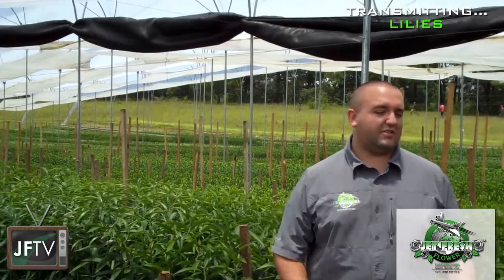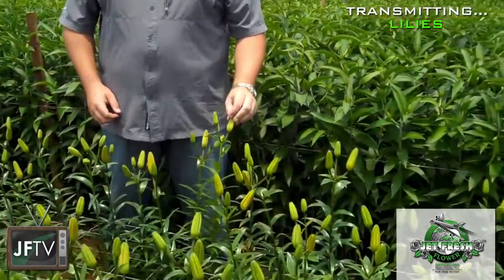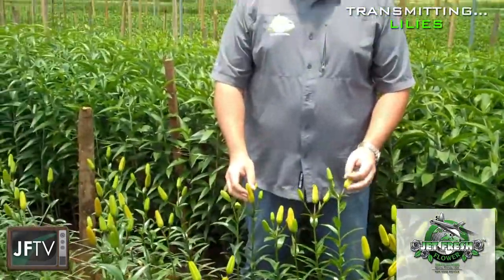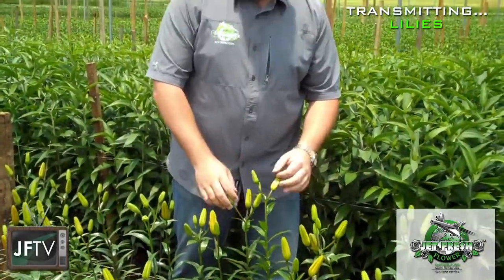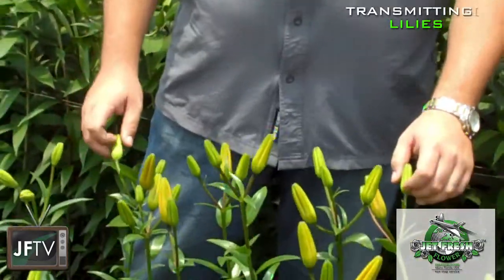Hi everybody, Rob from Jetfresh here in Guatemala, and we are at our Lily and Snapdragon farm, also gladiolas. What we have in front of us here are some very beautiful Asiatic lilies. This one looks to be probably Brunello. You can see they're just starting to grow here, but already have a very good length on them. Bloom size is pretty good. A lot of them are very multiple heads, 3 blooms, 5 blooms plus.